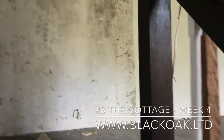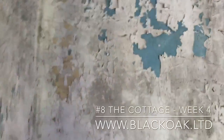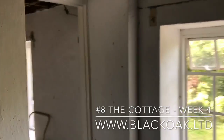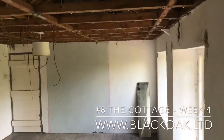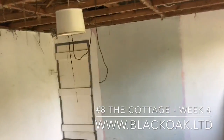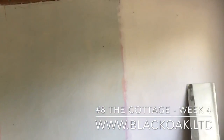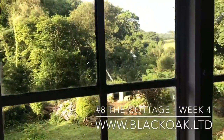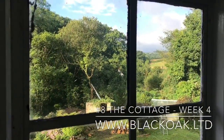Up through here, we've had all the ceilings out. This is the damp wall that was covered up before. Still leaking pretty well, I should imagine. Through to the big bedroom, and again, all the ceilings out, and yeah, making some progress. Like I say, it was fairly unplanned. See from here, now got a bit of a view there.